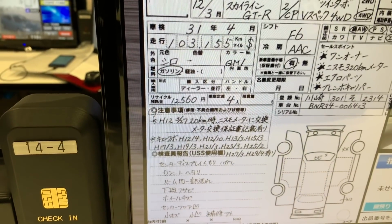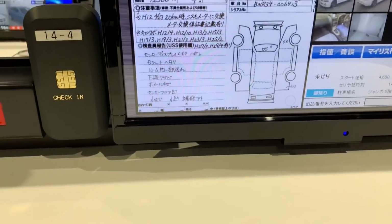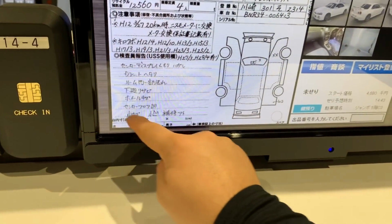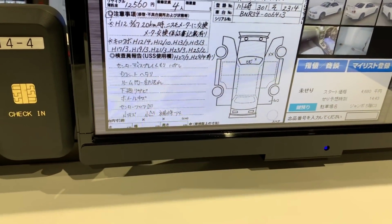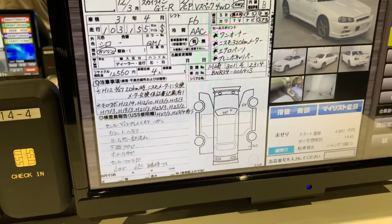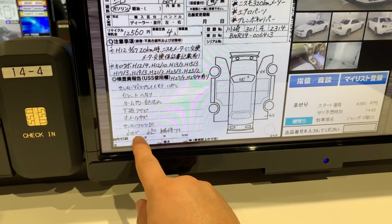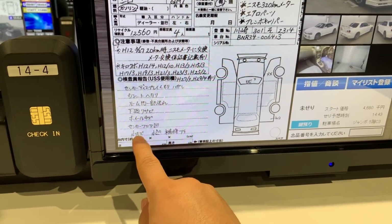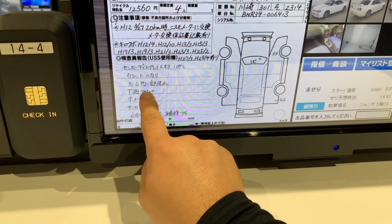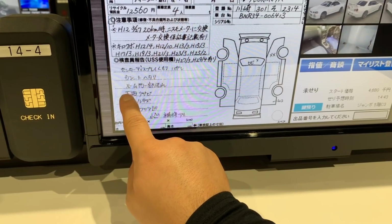Now, one thing I like to pay very, very close attention to when I'm purchasing a car at the auction is this part. This is a scary part. Sometimes it can have super minor stuff, but sometimes it can be serious stuff that you want to pay attention to. And here, basically, it says a little bit of a scratch here and there. It says this one is shitamawari sabi. In English, that means the underbody of the car has a little bit of rust.